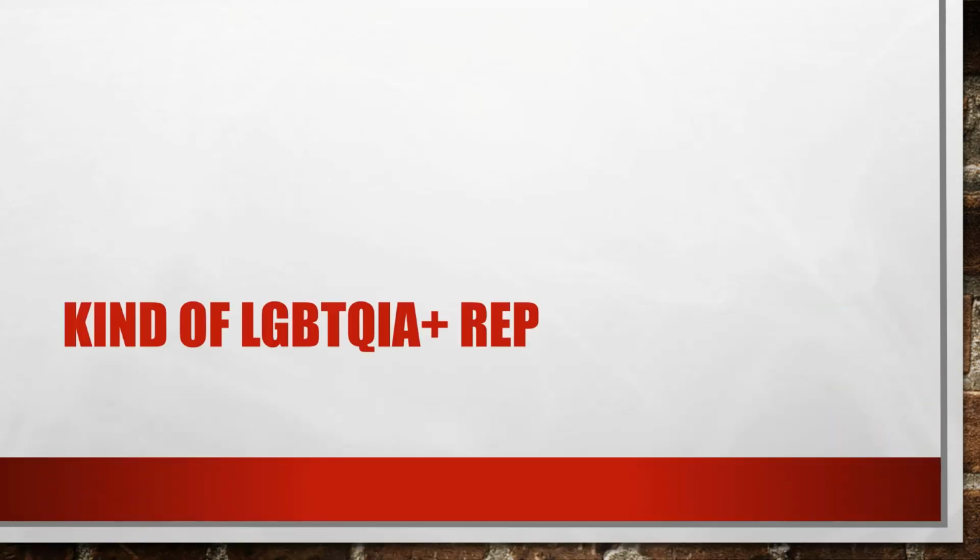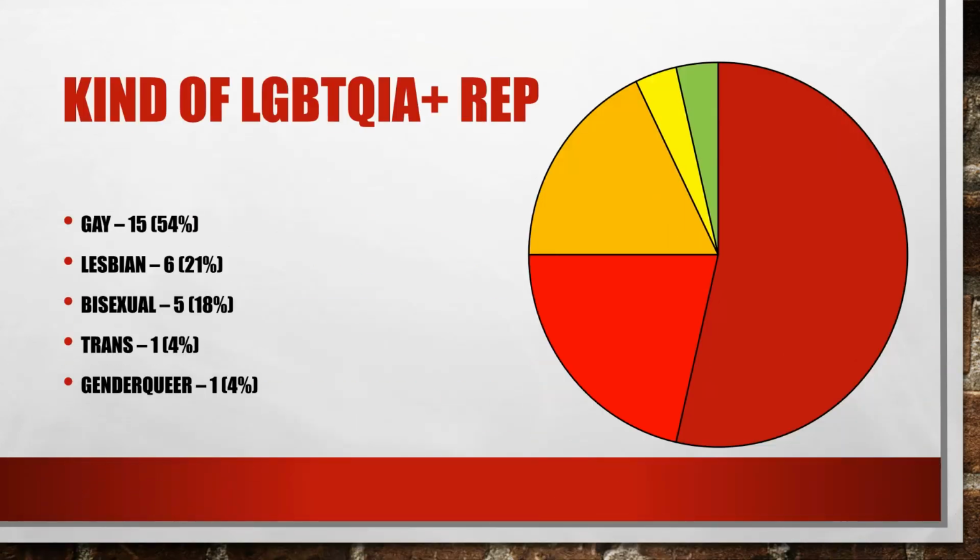So regarding LGBTQIA plus rep, 15 books had gay representation, 6 had lesbian, 5 bisexual, 1 trans, and 1 genderqueer. This also, as for a read category, may not include books where I couldn't find a specific LGBTQIA plus rep.